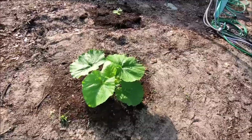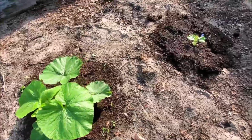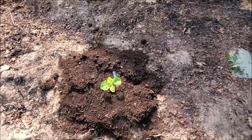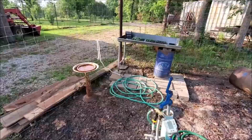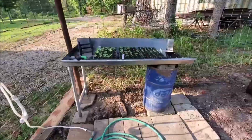This is the Atlantic Giant pumpkin, which is starting to really get bigger, and here's the one that came up late. I just got it in the ground. We'd actually moved the fence so the water was inside the garden. We moved the garden prep table area here over by the fence.